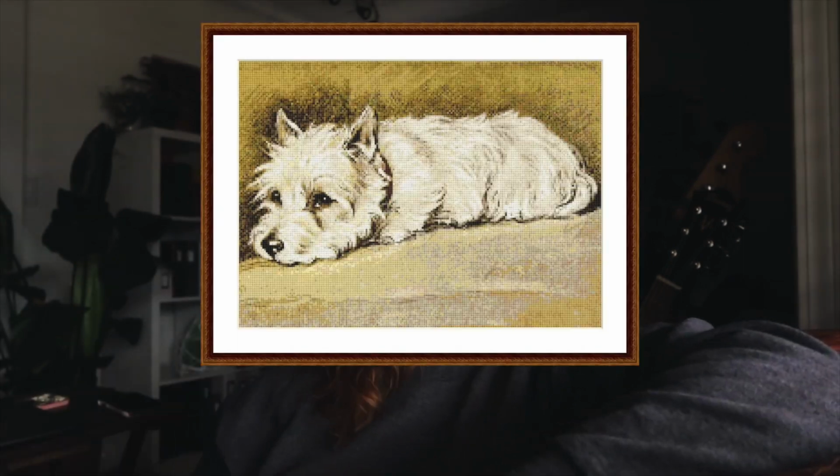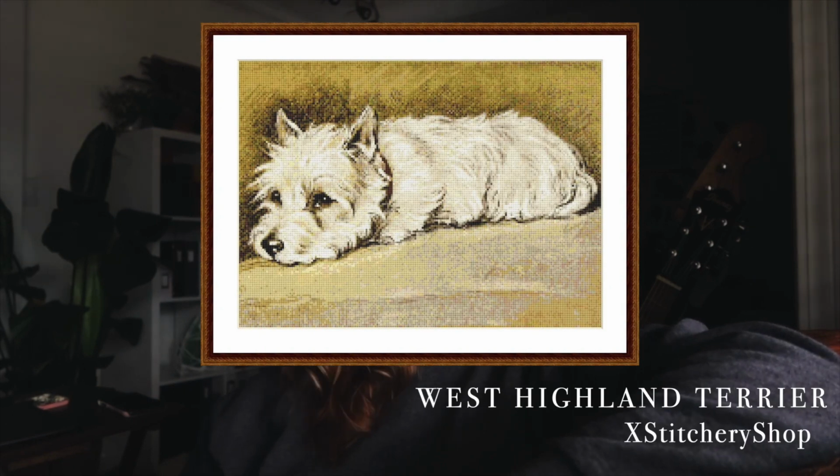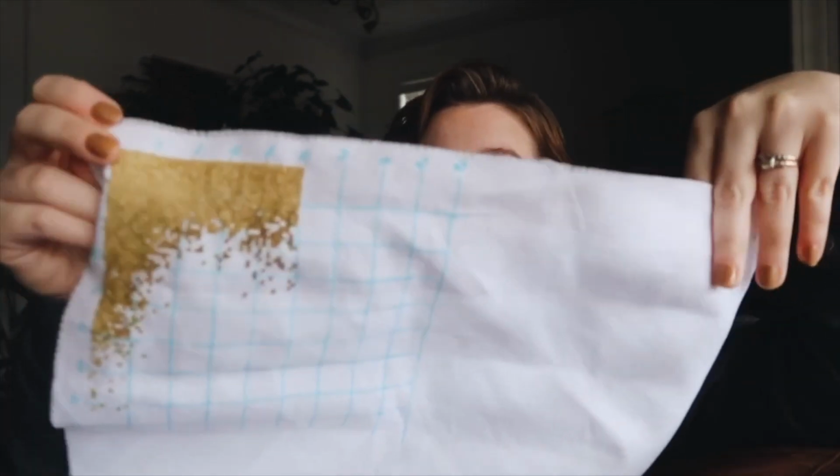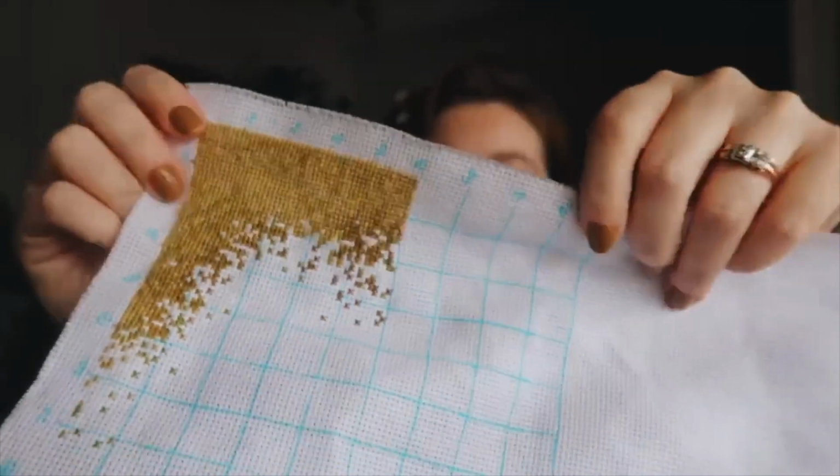But I wanted to share my first big project that I'm doing, and this is one that I found on Etsy by the X-Stitchery shop, and it is just called West Highland Terrier. I have a West Highland Terrier, and I saw this one and really liked the tones. I thought it would look really nice with everything else on our walls and would just be a really cute nod to him. So this is what I have done so far.